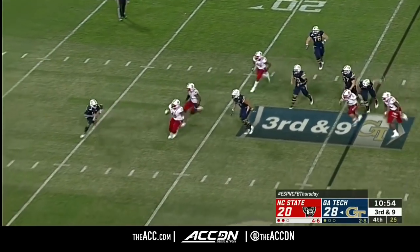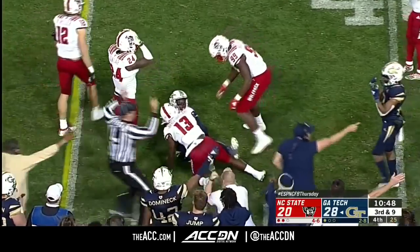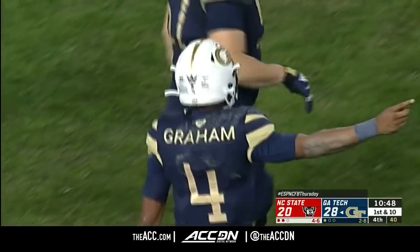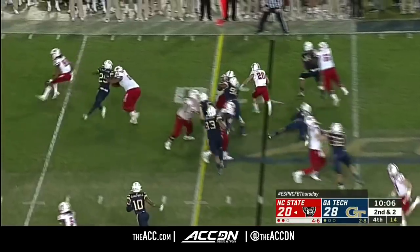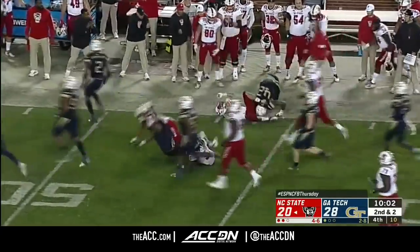Graham. Well, wanted to run, now he's going to try to pass, and it was nearly intercepted. It may have been deflected to the Georgia Tech receiver. Are you kidding me with that? Malik Dunlap couldn't haul it in. Wolfpack need to win tonight and next week against North Carolina to reach a bowl for a sixth straight year. They pick up the first down with Houston.